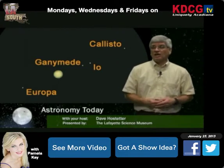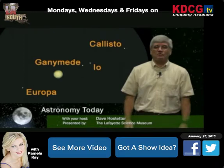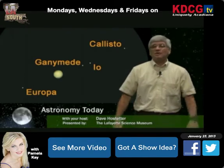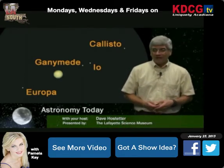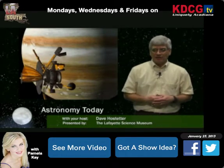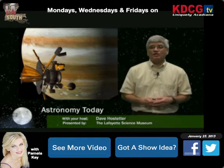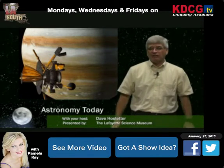They are roughly the size of our own moon, but are so far away from us that backyard telescopes only show them as dots of light. Of course, spacecraft can do a lot better. From 1995 to 2003, NASA's Galileo spacecraft orbited Jupiter and, among other things, sent back a lot of information about these moons. So let's take a look at them.